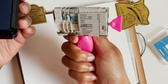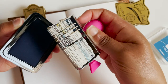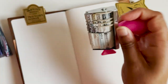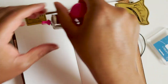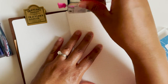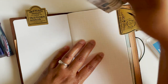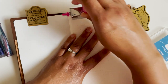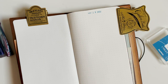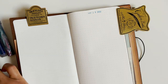So this stamp is one of those, I think I got it a million years ago from a stationery scrapbooking kit or something. So it has words, and then it has the date, the year, and you can change it. I don't want the words, I just want the date. So yes, it's May 28. Can't believe it. Summer is here.